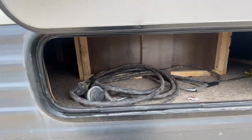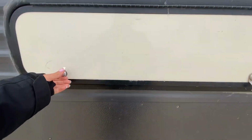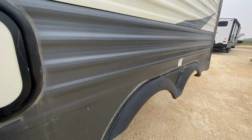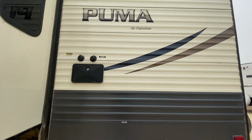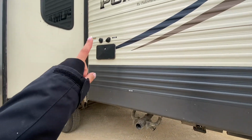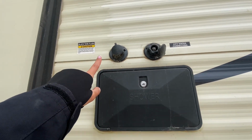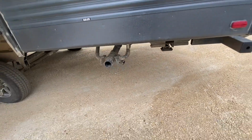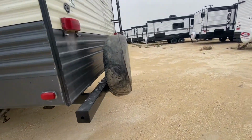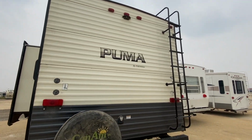And you do get some storage under the booth dinette. So you do get a U-shaped dinette in this unit, and this is just access to the under the dinette storage. The panels on the exterior are in really good shape. You do get an outside shower here, so connectivity for cold and hot water, city water connection, and your black water tank flush. Your disposal area here for your gray and black water tanks. Spare tire has never been used, and you do get a fully walkable roof with a roof ladder.